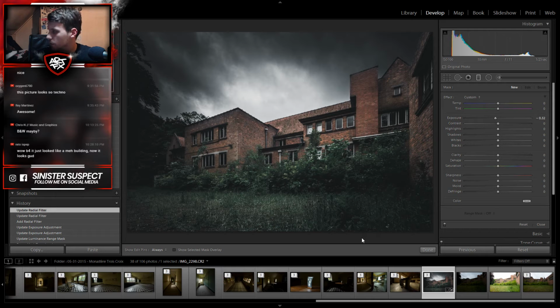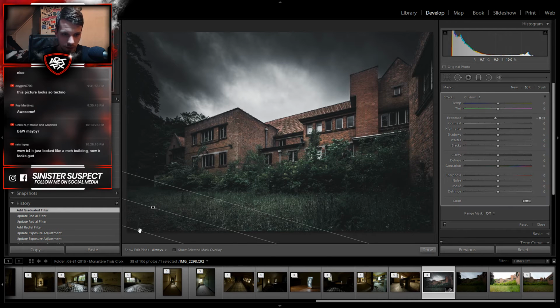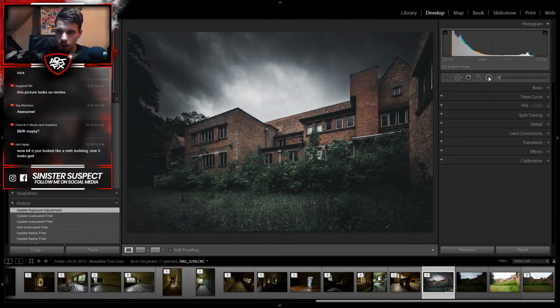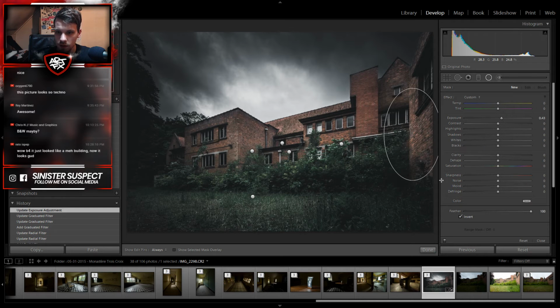Maybe I want to darken up the corners a bit, especially the one here in the bottom left. Just take a little bit of a graduated filter here. I just drop that exposure down a bit, pretty much to narrow down the image and to guide the eye of the viewer into the center of the shot. I also think that it will look good if we add a little bit of light to this wall here on the side.